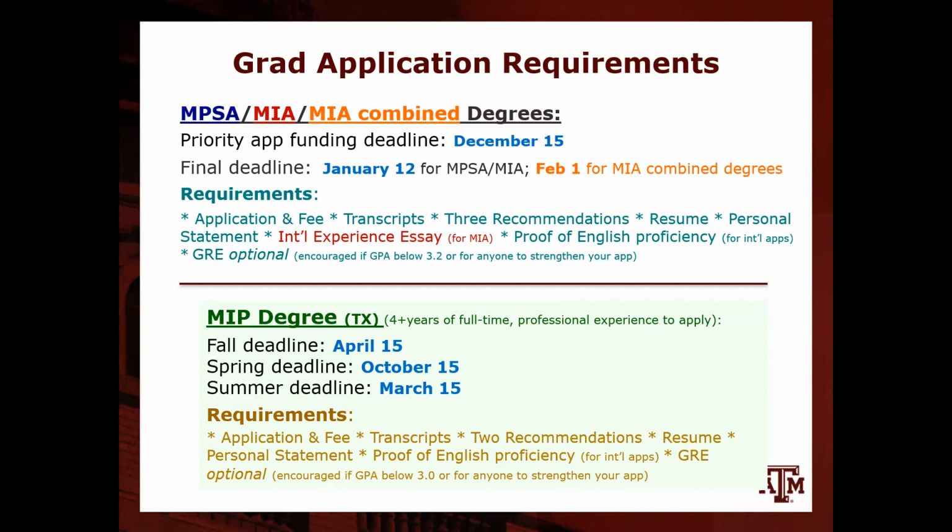The requirements are an application fee, the transcripts, and those are unofficial at the time that you're applying. We need 3 letters of recommendation, a resume, a personal statement. If you're in the international affairs program, you have to provide an international experience essay. So for international students, you're just talking about your life and what you've done and the cultural and the travel and the languages you speak and all that aspect. It just looks a little different maybe than from a domestic student.